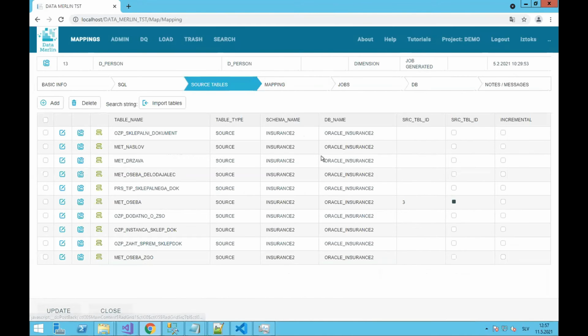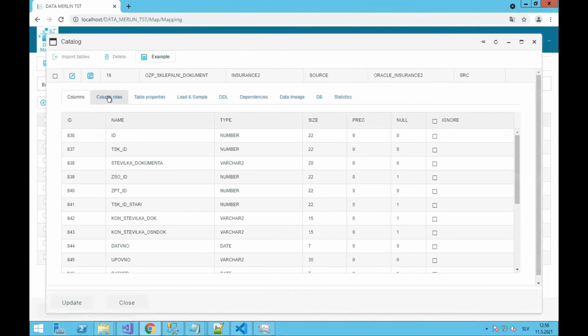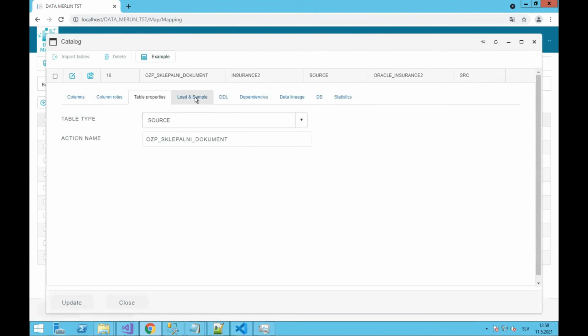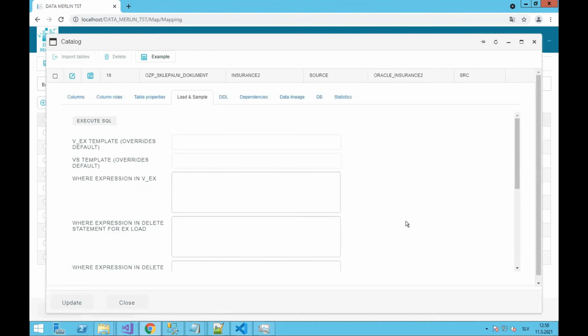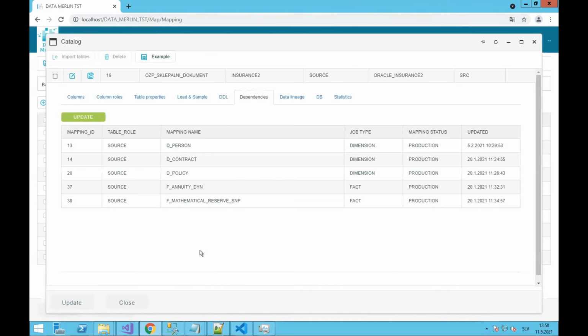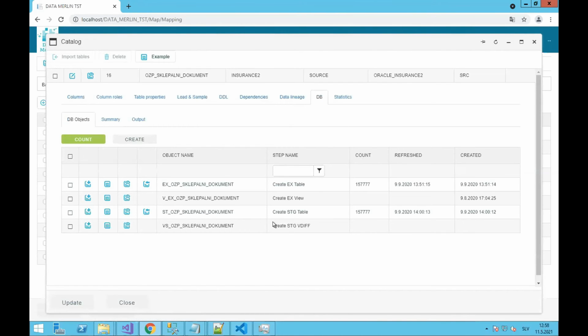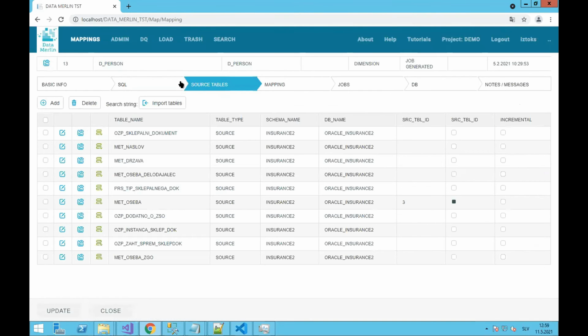And because the statement was parsed, all the necessary tables from the source are imported to the catalog, and you can check the catalog. So you see all the data types and all the rows of the fields, and each one of these names has a special meaning. And then it is a source table. You can define extract and load. If there is something special, you have to define the DDL, and you also see all the dependencies of this table in this common repository catalog. So this table is involved in mappings called person, contract, policy, and so on and so forth. Okay, and then you see all the data lineage fields, and you can already load and create some objects if you want to. So this was done automatically.